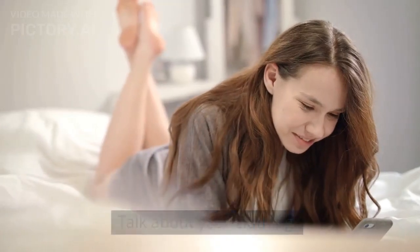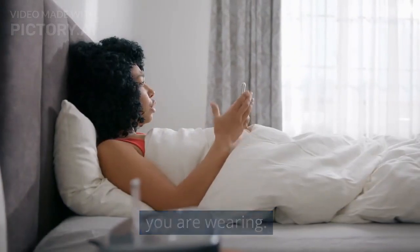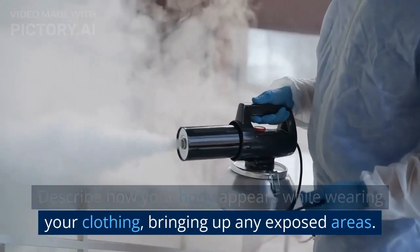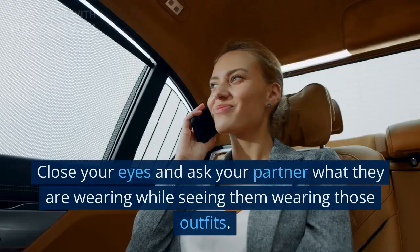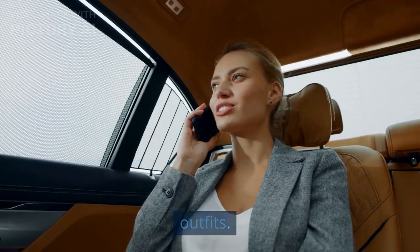7. Talk about your clothing. Give your partner a detailed description of what you are wearing. Describe how your body appears while wearing your clothing, bringing up any exposed areas. Close your eyes and ask your partner what they are wearing while seeing them wearing those outfits.